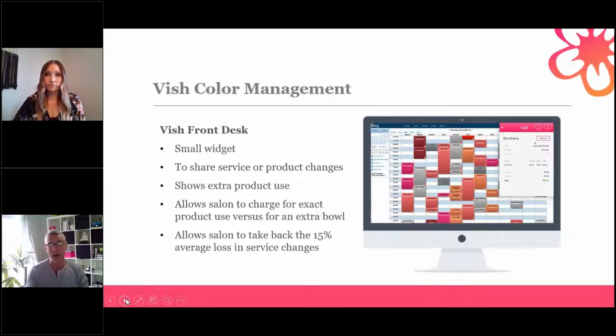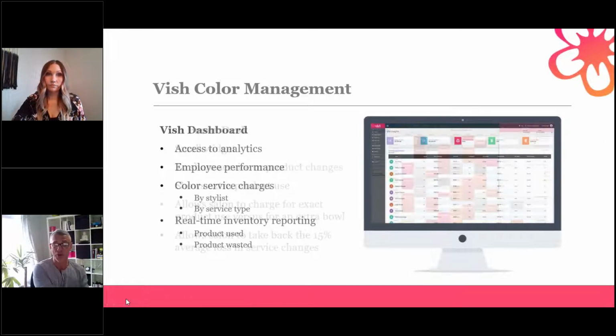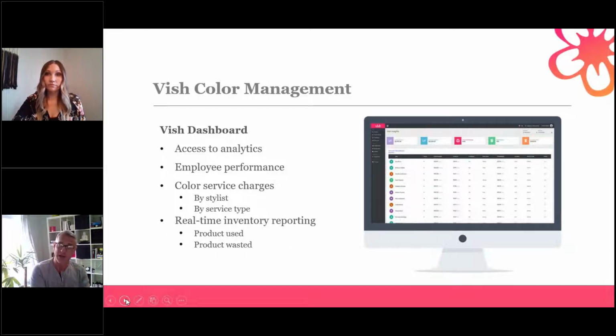We're also going to break down by employee on your Vish dashboard how much waste each person is making, how much cost per service they're doing. So detailed analytics on your employees and on your services, so that when you meet with us and we go over your dashboard, or you're monitoring your dashboard, you're able to see what's happening in real time in your salon and able to make changes so that no matter who's doing a service, no matter which client it is, or no matter which service it is, your salon is equally profitable across all areas of the hair color business. So it's a first of its kind in terms of technology.